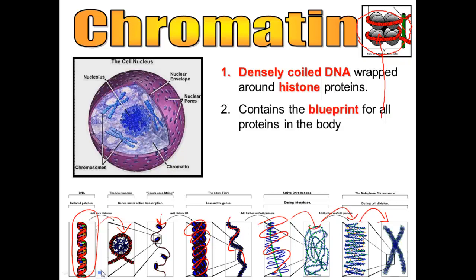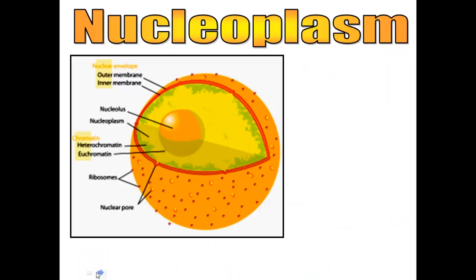DNA's job is it contains the blueprint for all of the proteins in the body. So the DNA has the blueprint for what color your eyes are going to be. And the DNA has the blueprint for whether or not your body is able to make insulin. And your DNA has the blueprint for all of the enzymes in your body that are required to digest your food.